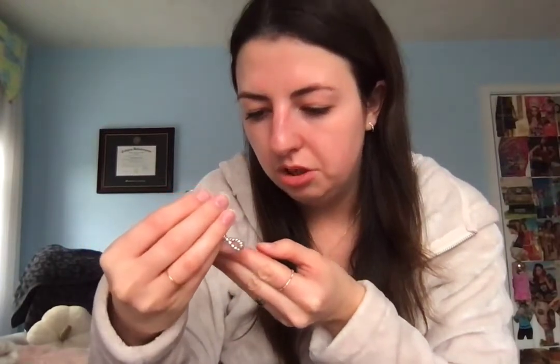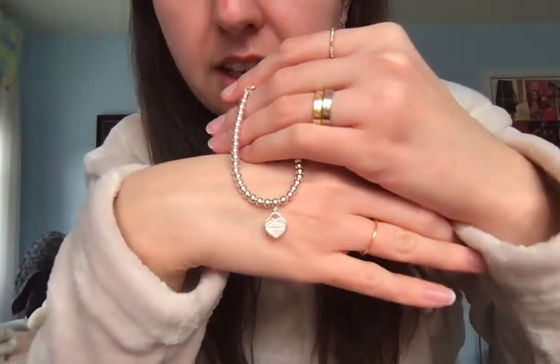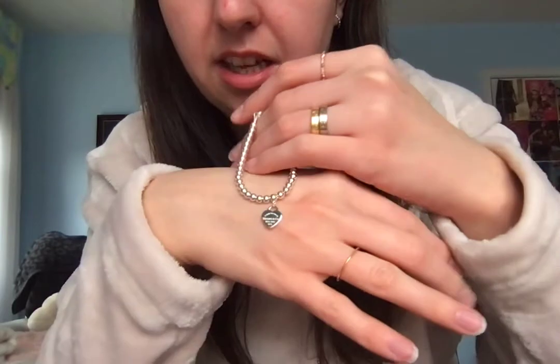And on the back it says, please return to Tiffany & Co. New York, which I love as well. It's going to be kind of hard to see here with the sunlight, but you guys can kind of see the engraved writing on it. So it does have the please return to Tiffany on the back, which I really love, which is very iconic to Tiffany. And I've always, to be honest, wanted one of these types of bracelets.